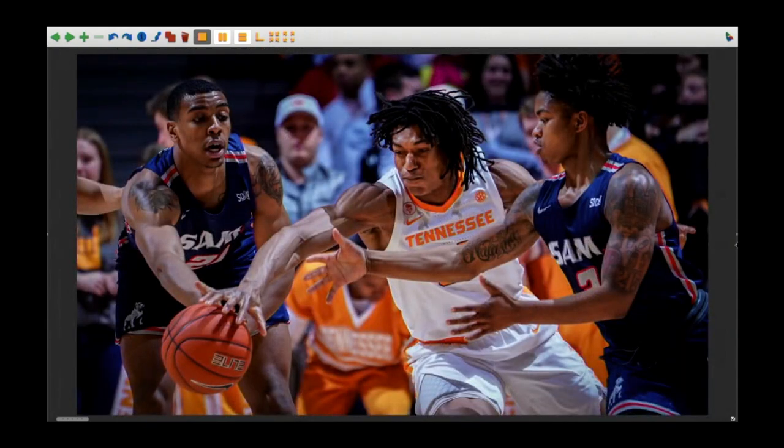This is a mid-court steal with a 400mm lens. This is the 100-400 G Master. It's a really cool, lightweight, super nimble, versatile lens. It's a great one for just carrying all day.